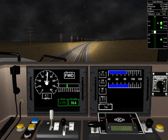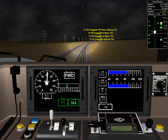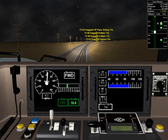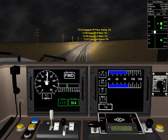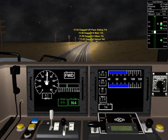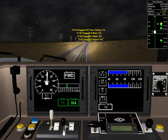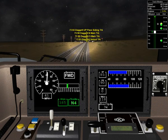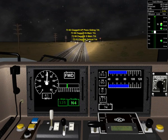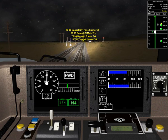Now coming up is going to be Daggett. And there's also a pass siding for Daggett as well. It says UP pass siding, so this could mean that there's a Union Pacific passenger depot from a bygone era at Daggett, but I could be wrong. Now, Daggett, California, is also home to the general aviation airport.